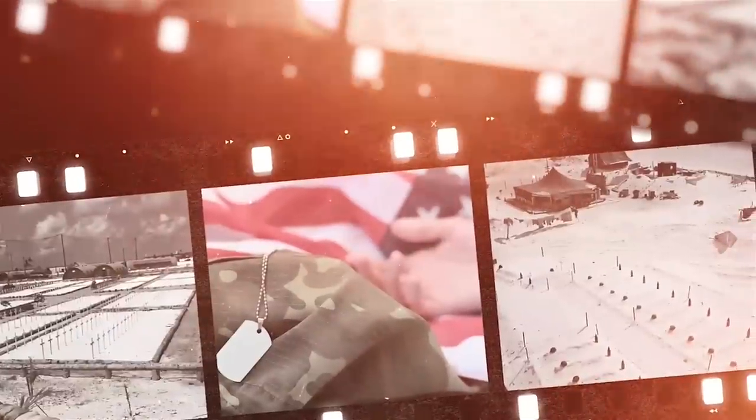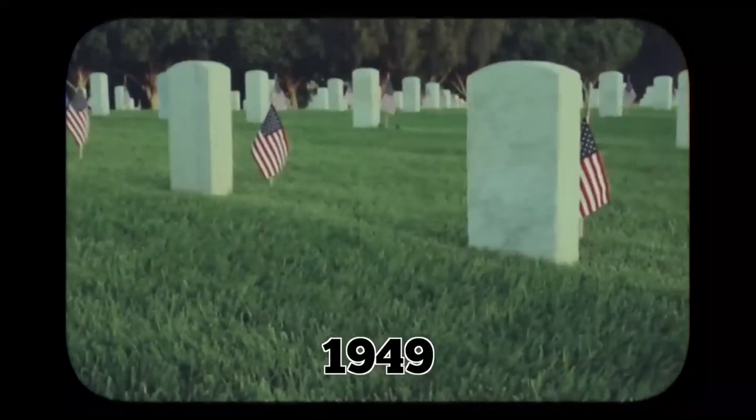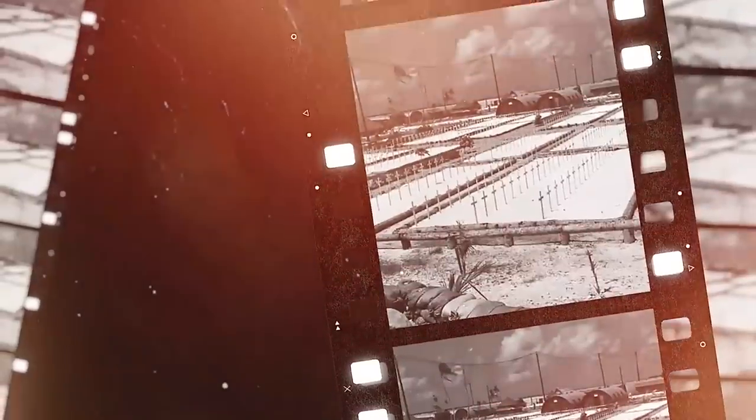Fallen Americans were hastily buried in makeshift cemeteries that were scattered throughout the island. Shortly after the war ended, the burials were relocated to one main cemetery. In 1949, the graves were exhumed yet again and were sent to the U.S. for identification, but as many as half of the burials may have been left behind on Betio.